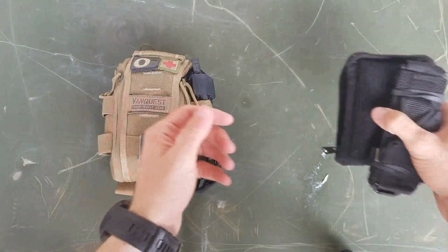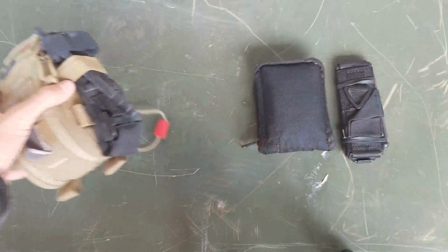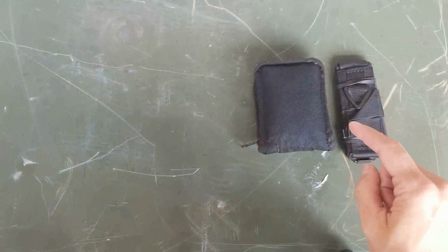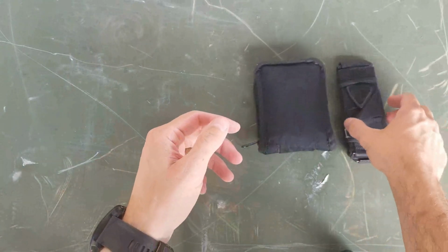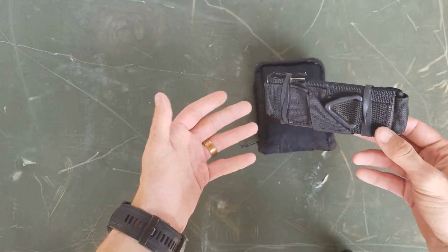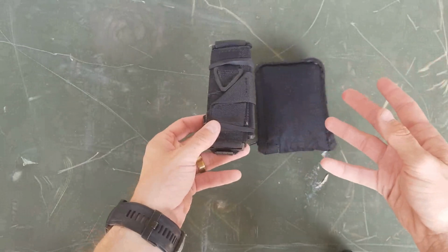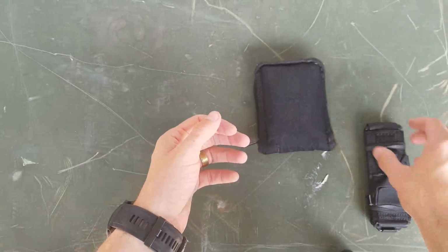So, this right here. So let's get this out of the way, and I'm going to dive into all the details with this. So I also carry a tourniquet, which is your first means of stopping bleeding, in my opinion, depending on your scenario. Everything can be different, but that's kind of my go-to.